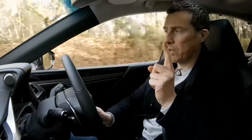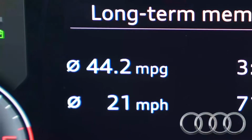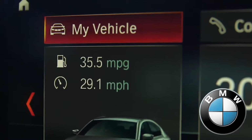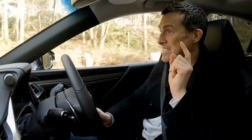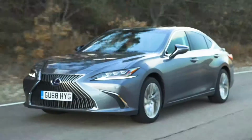Oh dear. This car does counter with one thing though, and that's the economy. It's getting 45 miles per gallon, which is a little bit better than I've got out of all those German cars, yet this uses petrol rather than diesel, and a lot of people are trying to avoid diesel these days.